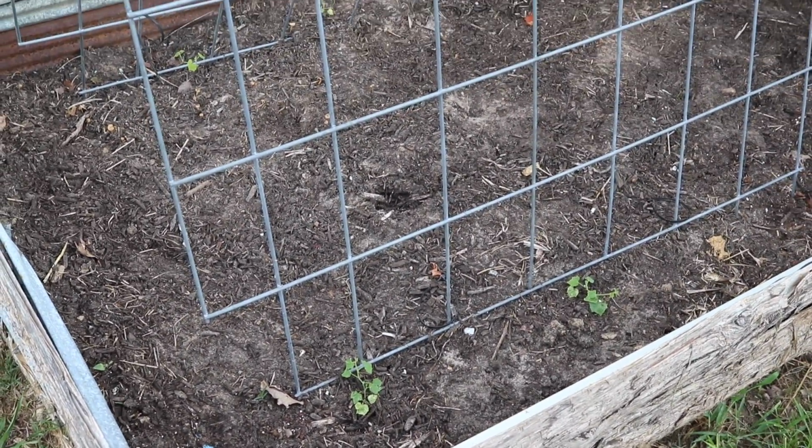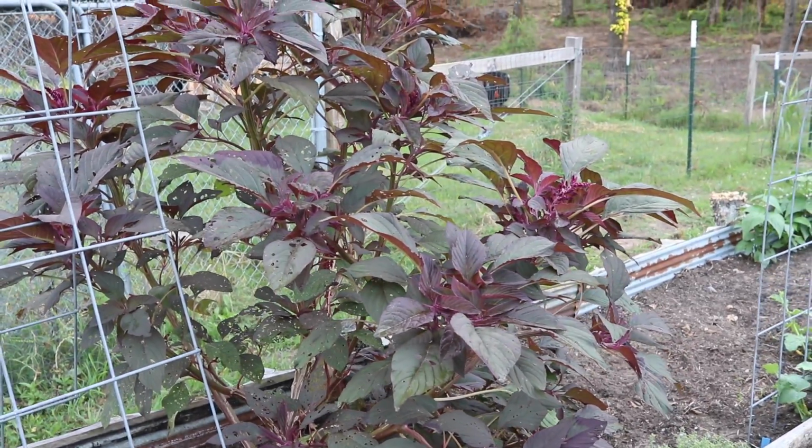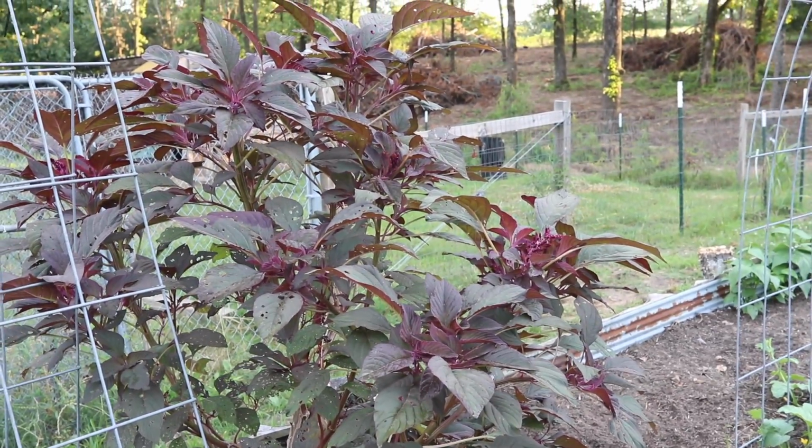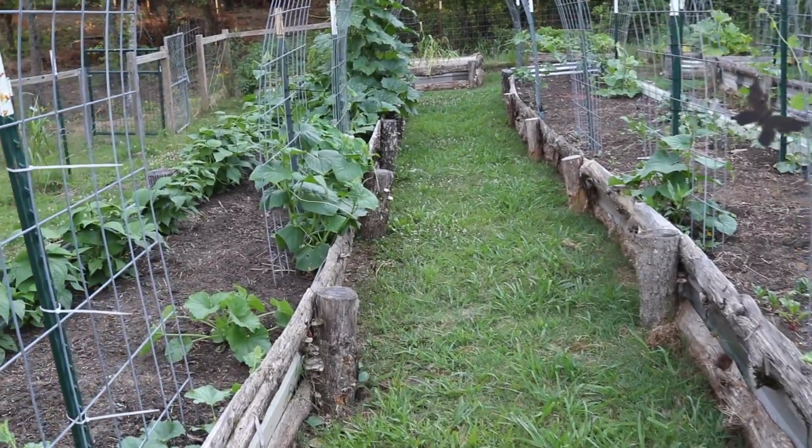Here I'm cheering on my little cucamelons, hoping that they'll take off. This amaranth got massive. Isn't that pretty? And this row is finally starting to fill in and look like something.